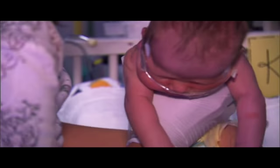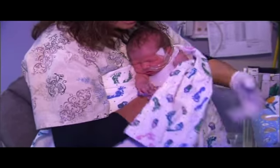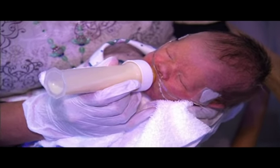He needs to be able to take all his food by his mouth, and he also has to be growing. So he's well on the way. He's got several steps accomplished. He's just got a couple more steps to accomplish to get to go home.